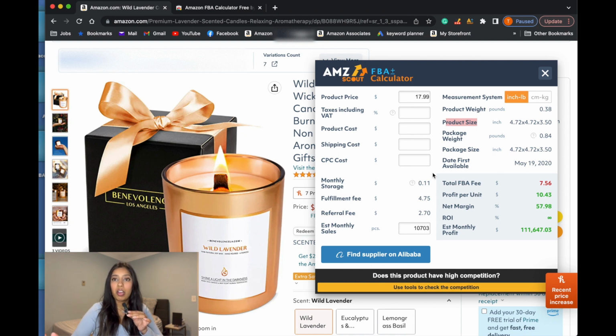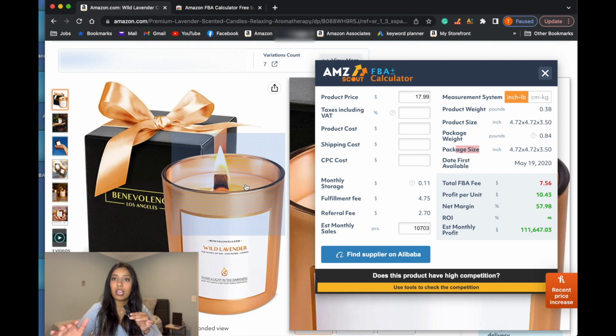So the best thing about this calculator, we're going to have a bunch of data and measurements pop up. And so when we look at the right hand side of our screen, we can see the product weight, the product size, the package weight, and package size. So we're getting all these measurements for this particular product. This is great information for us because if we're selling a very similar product, we can figure out all the packaging size and the product weights with this FBA calculator.